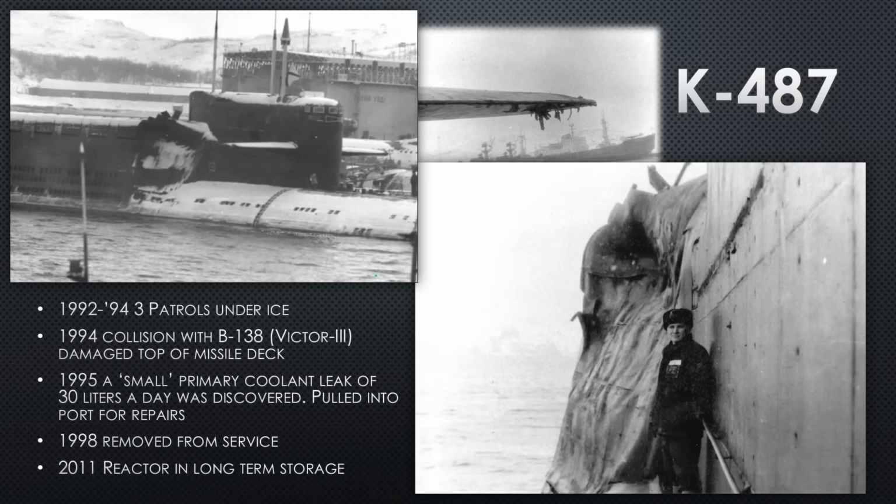It's just 2 very different perspectives on nuclear safety here. 1998, she was finally removed from service, and in 2011, the reactors moved to long-term storage.